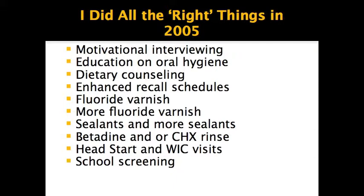That's what I believe. Fluoride varnish, isn't it great? We put fluoride varnish on every tooth that walked through the door. We did it as many times as possible. 2005. Oh, more fluoride varnish. There we go. Sealants. We talked about sealants earlier. Sealants are important. I believe that. We did sealants, we did more sealants.